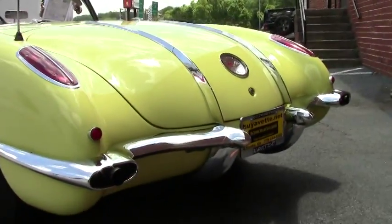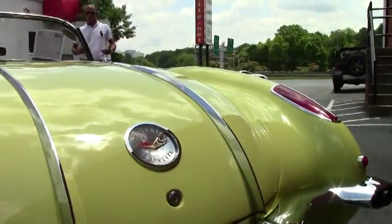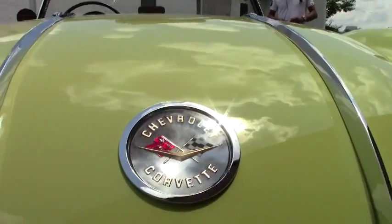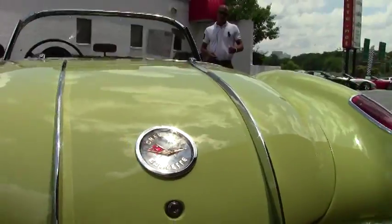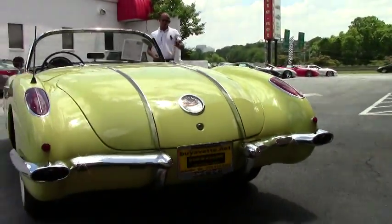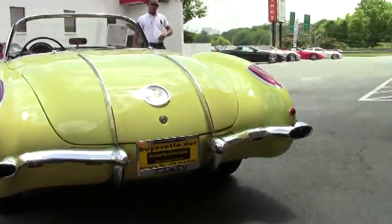it's just everything's fluid with it. Everything runs, operates as it should, it handles well. It's amazingly powerful. You can tell a lot of detail, love, and attention went into the restoration of this car.